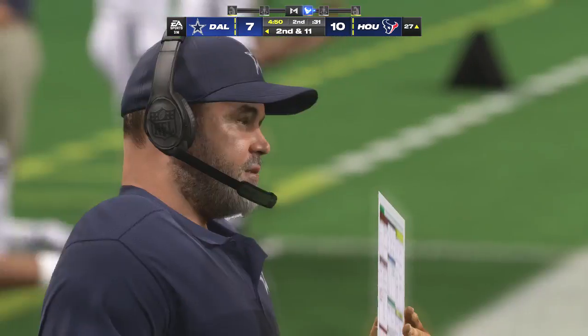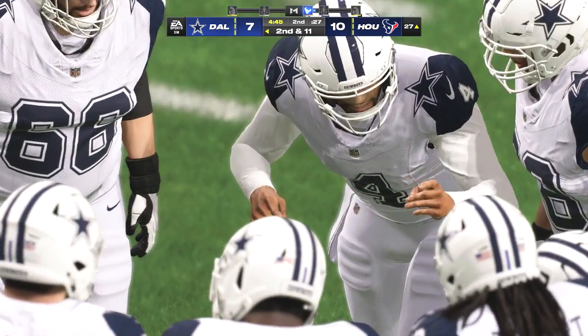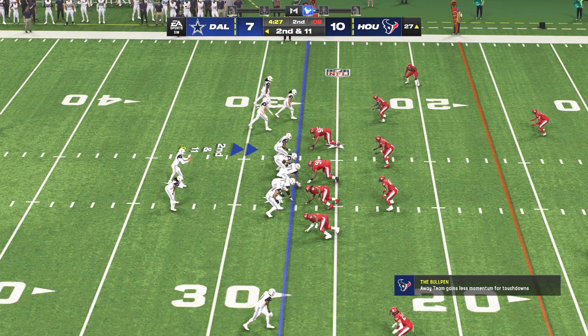When a draw works, it can be a thing of beauty. But when it doesn't, oh, it can be ugly. And in this case, loss of yardage ugly. Maybe just a slight detour on what's been a strong drive. Here's 2nd and 11.